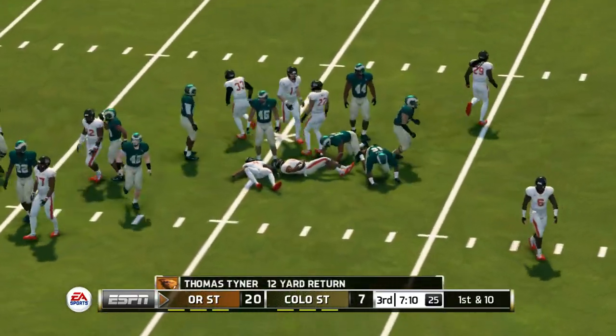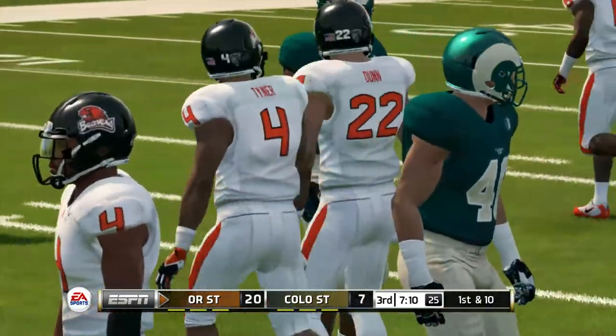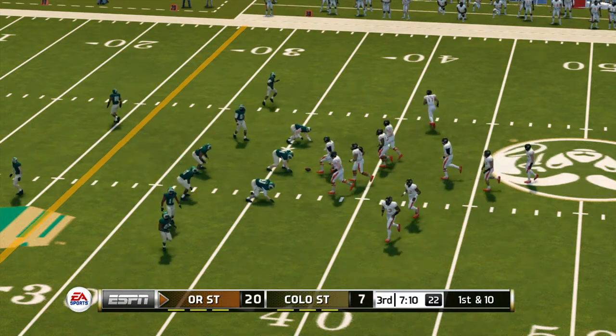Brought down at the 37. That's how we do, D. That's how we do. They don't want to know. They don't want none of this. Both squads are digging in now. Let's see what happens on this next drive.